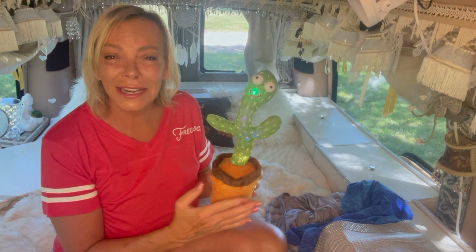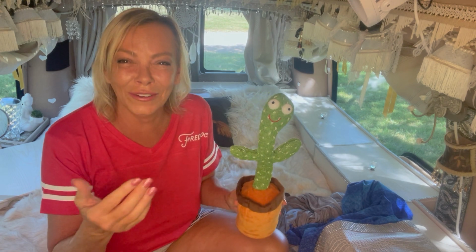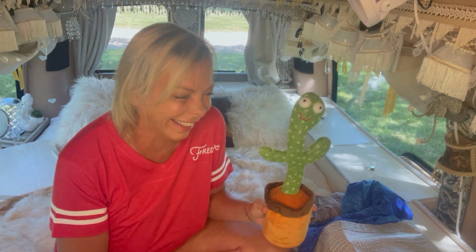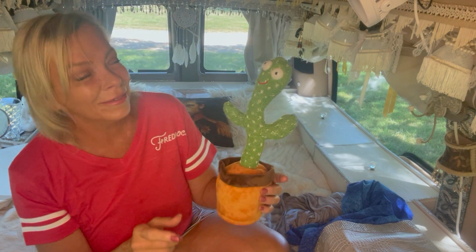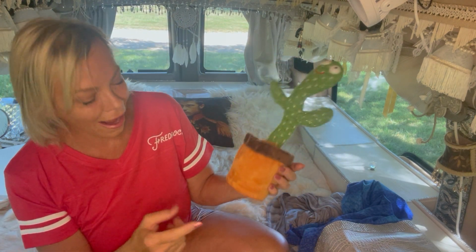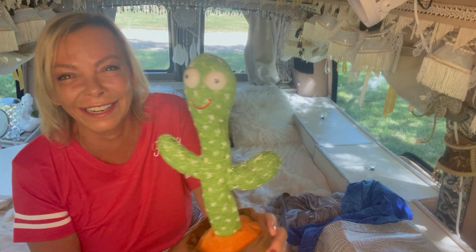So anyway, he needs a name. If you guys could help me give my little cactus a name, that would be great. And one of my favorite things about this little gift, it has an off switch.